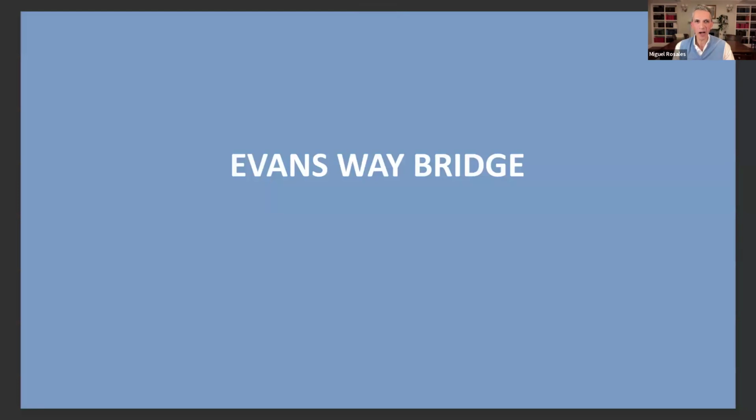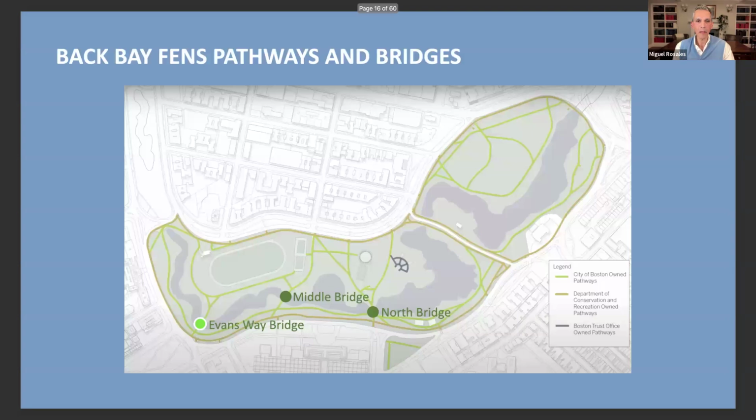Now we're going to explain about the Evans Way Bridge. I think this bridge is small compared to some of the other bridges I'll show you, but it's a very important crossing because it's been missing for a long time and it's very well integrated into the path system. So I think that makes it critical for its replacement. As you know, it's located at one corner of the park and it's very close to the Museum of Science and the Isabella Gardner Museum.